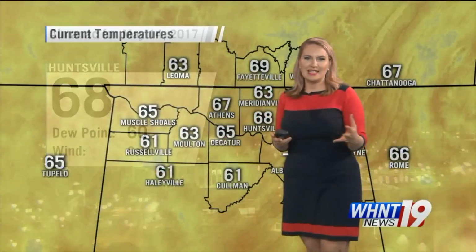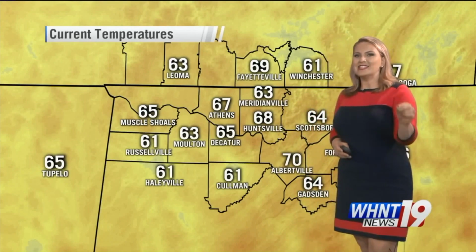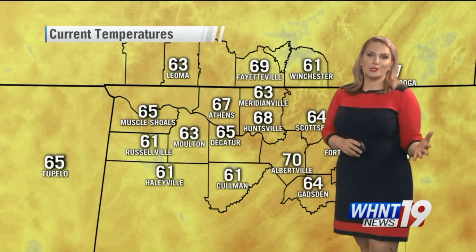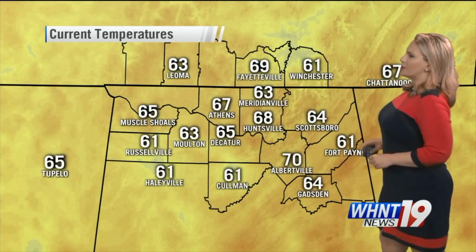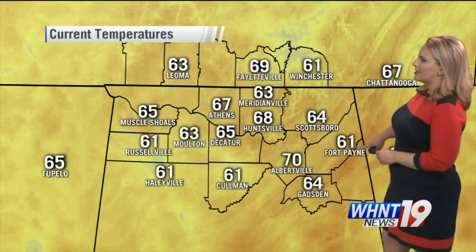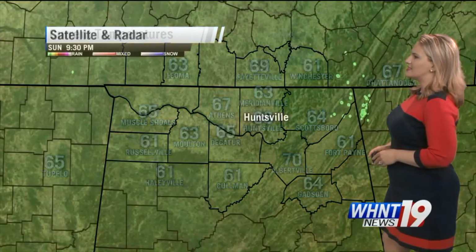I've noticed that the dew point, which is a measure of humidity in the atmosphere, has been going up gradually over the course of this evening. So keeping that in mind, our temperatures when we wake up tomorrow morning are not going to be as cool as they were the day before, which were in the mid 40s to low 50s. But right now, current temperatures are very comfortable. 64 degrees right now in Scottsboro, 65 in the Shoals, a little bit cooler for Fort Payne, higher in the elevations and in our cool pocket of Winchester, already at 61.